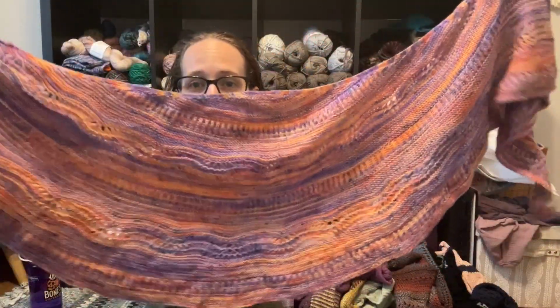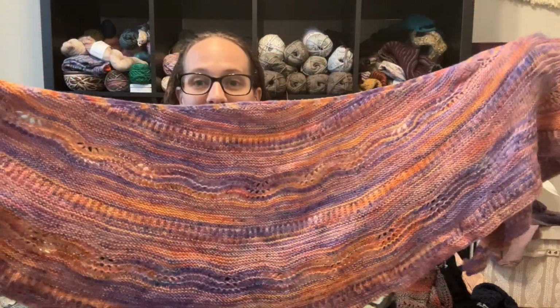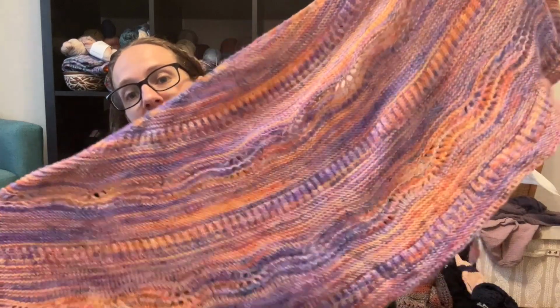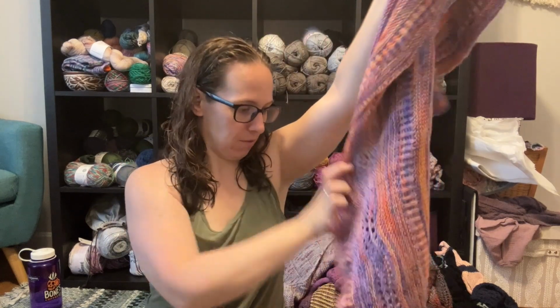This one was supposed to have fringe on the bottom, but I do not do fringe. This is the Coral colorway. This was dyed for me by June Price Fibers. June Price Fiber Arts? June Price Fibers. One of the two. This was dyed for me as a gift, and I love it. Definitely keeping this one. I wear this one a lot during the fall and winter.